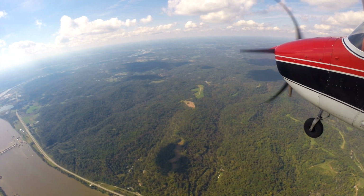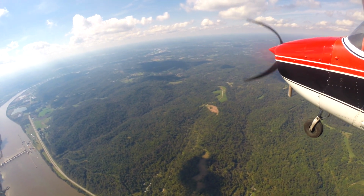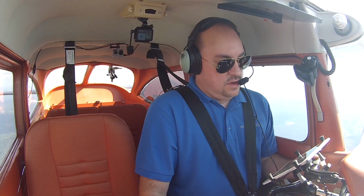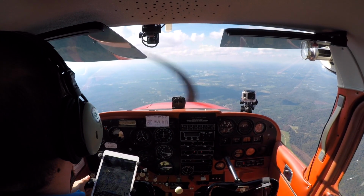Field elevation is 900, 1900 is the pattern. So we've got a little ways to go.